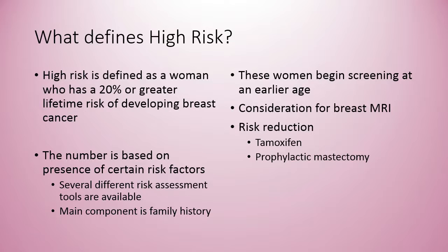With that increased risk, removal of both breasts reduces your risk of developing a breast cancer by 90%. You know, oddly enough, it doesn't go to zero. 90% if both breasts are removed.